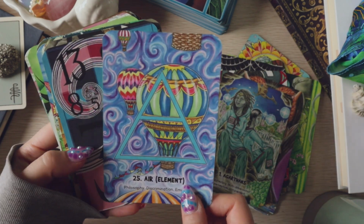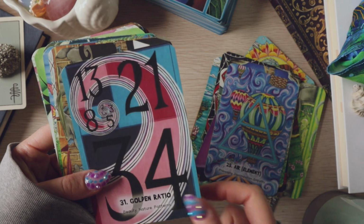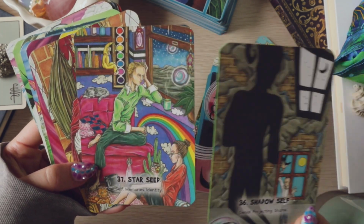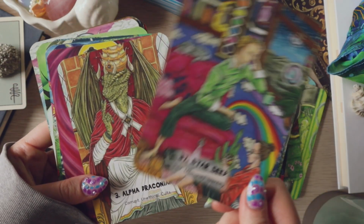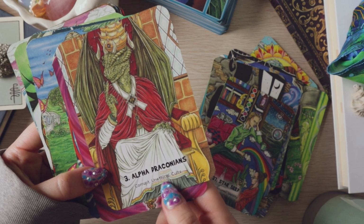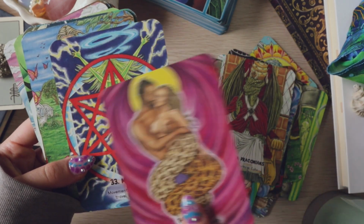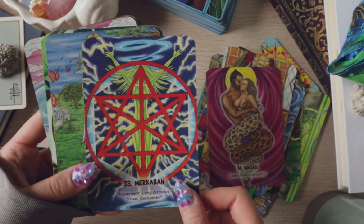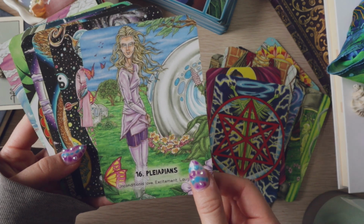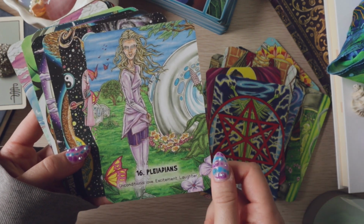So yeah, we've got elements. We've got, I guess, races of aliens. And then there's this, like the golden ratio is a nature thing. Shadow self. Starseed, don't love that. But we've got some like this corrupt, unethical cult. It's not all positive, which I think I like, or is something that appeals anyway about this deck in particular, is that there's positive cards, there's more negative cards. I love this purely for the butterflies, which should surprise nobody.